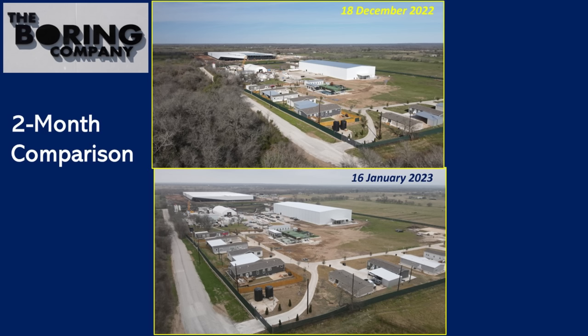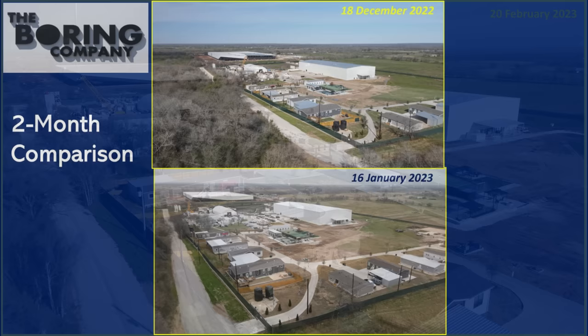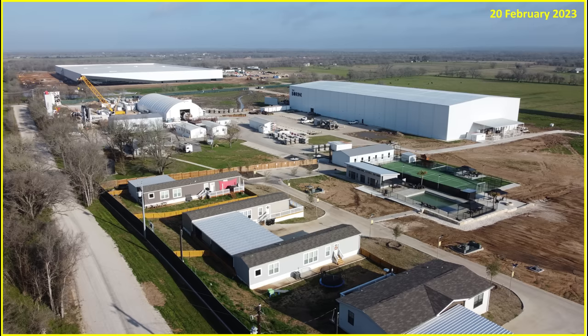And you can see the differences between December and January were not very significant, but you can see the housing complexes near this portion of the facility. And then here is an image very similar, a little bit closer in, and you can see that on this section of the site, not a whole lot of changes in this period of time.